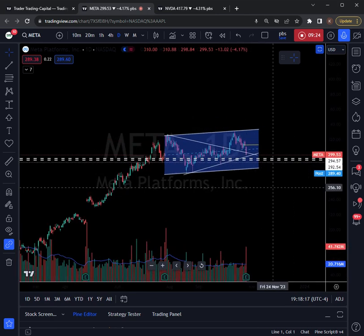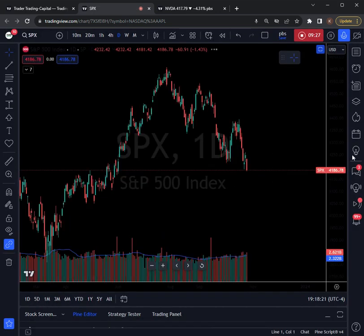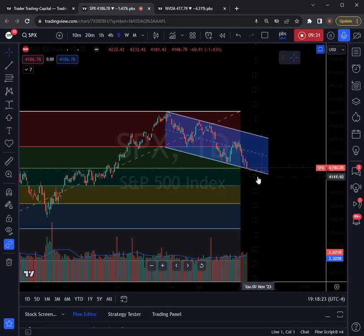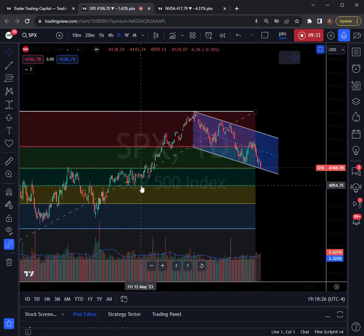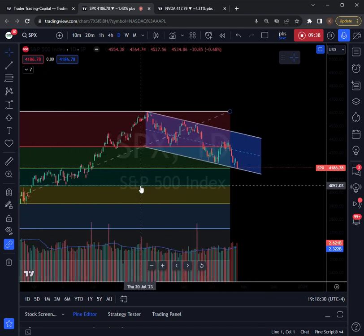But I do anticipate that we should see some sort of a bounce off of this level, because once you lose this level, you have pretty much a move down to 4,054, where I think that would be a major technical support level.